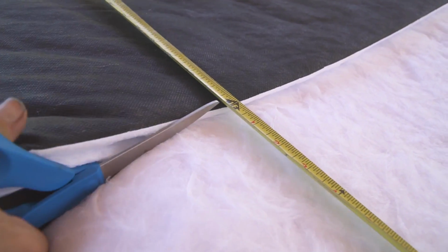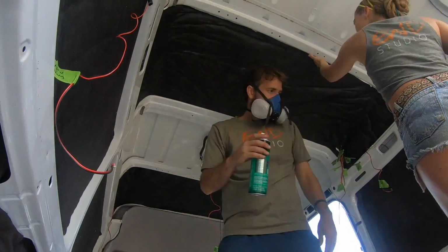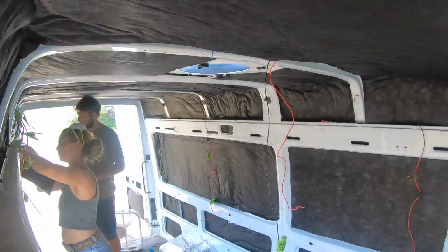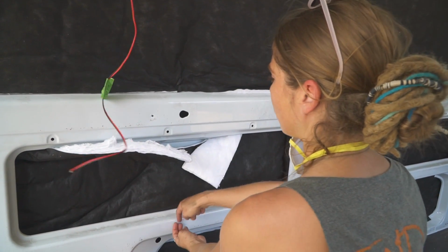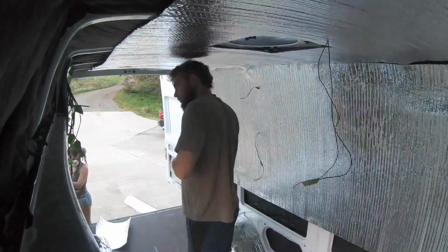It's easy, it's cut and paste, it's mold resistant, it's non-toxic, and we've lived in a van for over 3 years with Thinsulate in it, and we have absolutely no complaints. So this is what we're going with again. And what we do to achieve a thermal barrier with our insulation and a vapor barrier is we use Reflectix. And we put this all up inside the van.